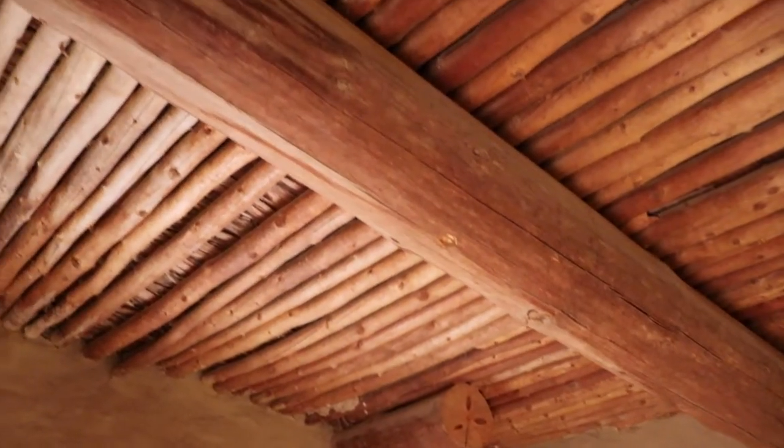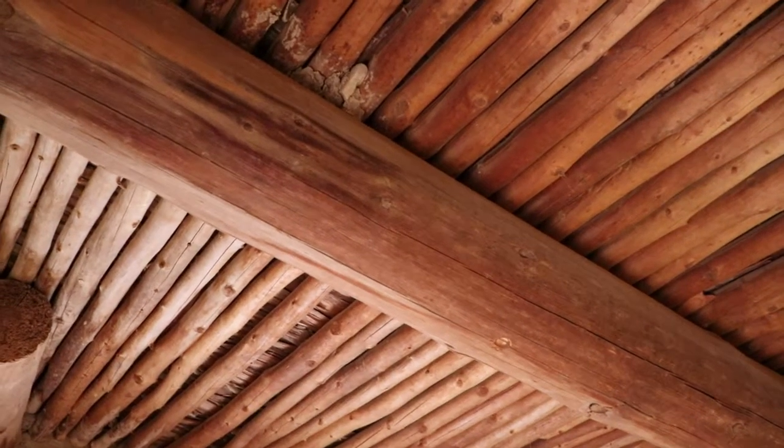The ceiling and wooden beams up there are original from about 1082. It is over 900 years old. That is incredible.